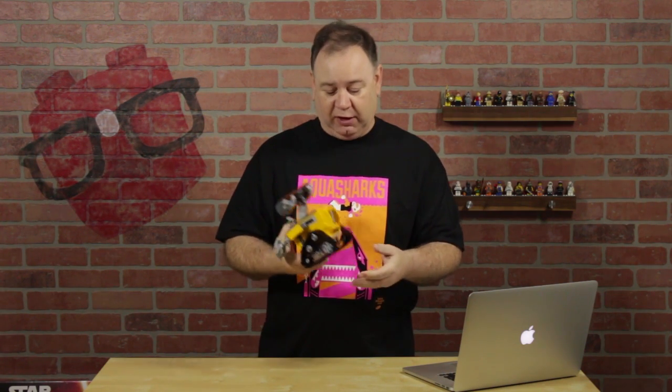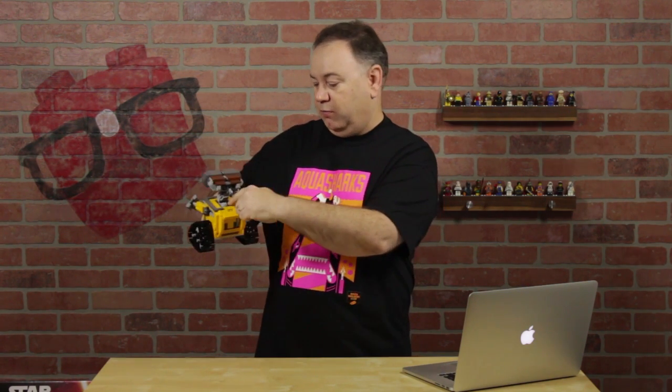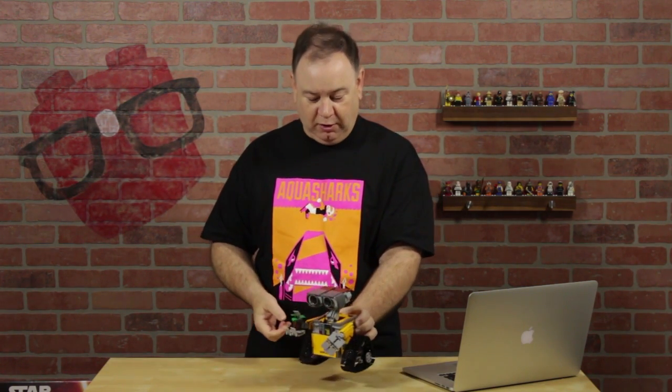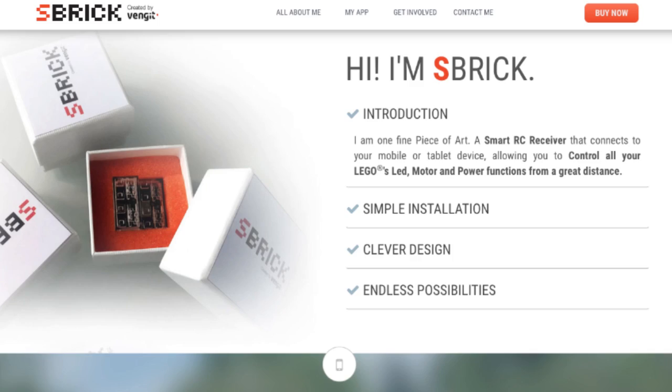There's a really cool modification where somebody's put in some Power Functions. They put 2 motors back here to drive this, without too much of a visual modification. You can put a remote control in it, so that also might be fun. I've been thinking about putting my S-Brick in there. I haven't really had a chance to play with that thing yet.